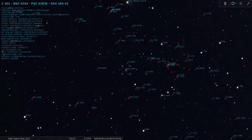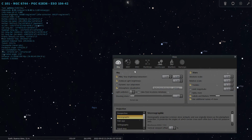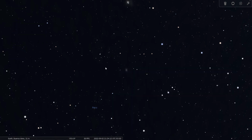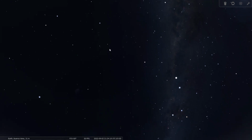Okay, let's take Stellarium out of star chart mode. Just uncheck that and uncheck labels. Turn off all the labels. Return it to a naked eye view. And we are back in planetarium mode.